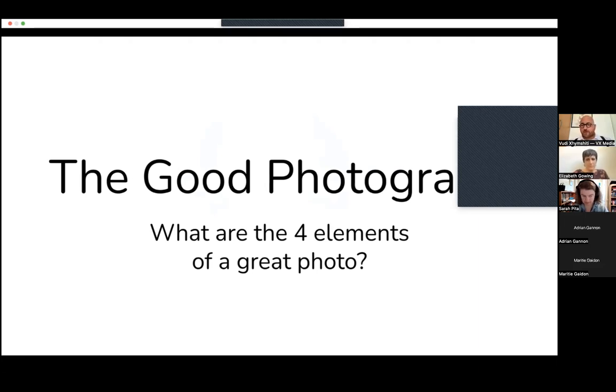But further, we're going to be talking today about what are the four elements of a great photo. So I've chosen several subjects to just basically share the essential knowledge about particular parts of what it means and how can we produce a good photograph. And I hope that will help to start with.